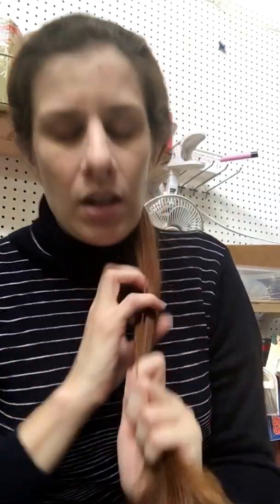I usually just do this to get any excess product off of my hand, and that way when I touch the phone, I'm not going to leave any greasy residue on my phone as well. And since it's got coconut oil and shea butter, avocado oil, and some of the other oils in it, it'll actually moisturize my hair as well and keep it from being so dry and frizzy. And it's actually tamed my hair quite a bit.